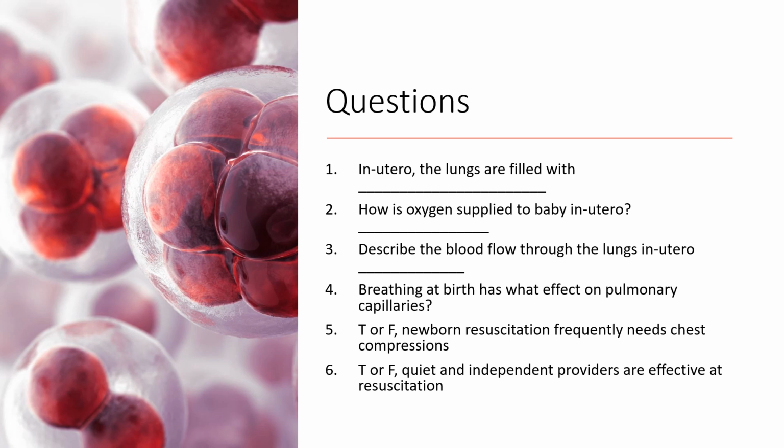And then if we have any issues with the placenta where the baby's heart rate's not coming back up, we might have to do more urgent or emergent delivery with them.